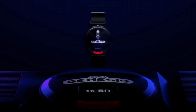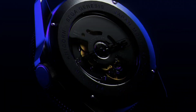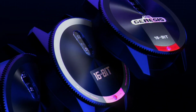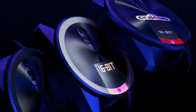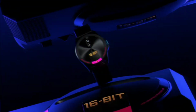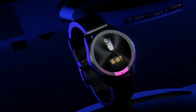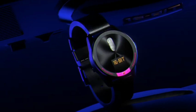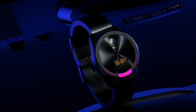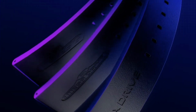Now, as far as the design goes, I'm not gonna lie, I think it's pretty slick. I like the clear exhibition case back so that you can see the automatic movement. The strap looks nice. There is no mention of size on the website. If I had to guess, I would probably say this is gonna be around 40 millimeters. That time window, I'm just not sure about. I think turning that horizontally would replicate a cartridge slot a lot better and make it look more like the original console. Overall, though, I think it looks pretty cool.